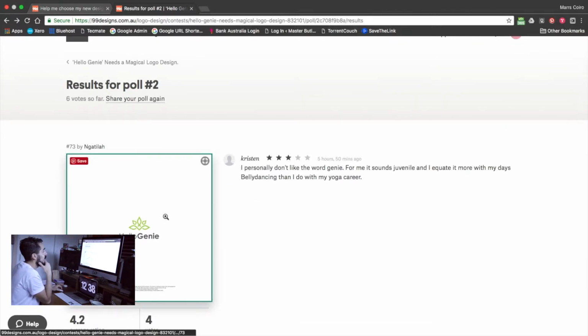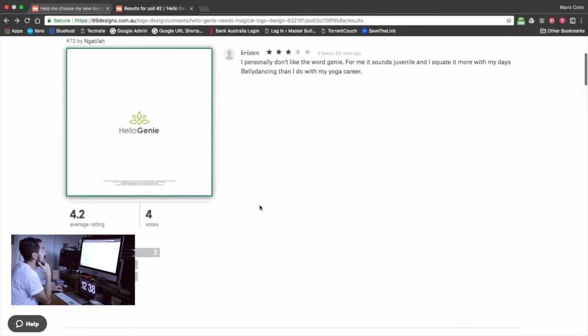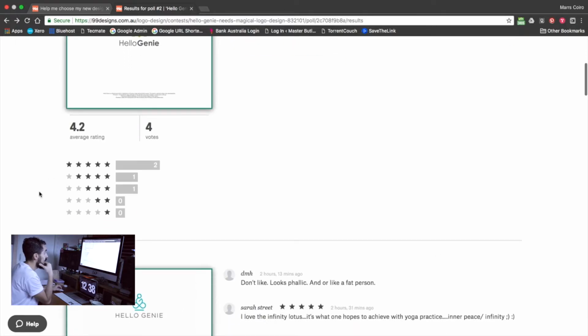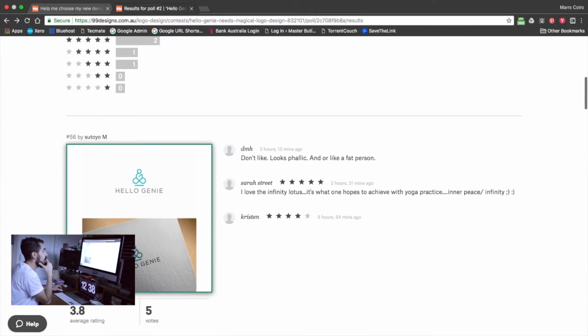This is what you as the person running the competition gets to see. So we see this design's in first place, and you can see people's comments, and you see who has rated what, which is really interesting. I like seeing that. This is in second place. This is one of my personal favorites. Don't like, looks a bit phallic. It's actually one of my comments about this logo itself.